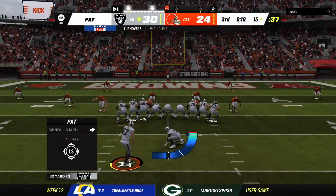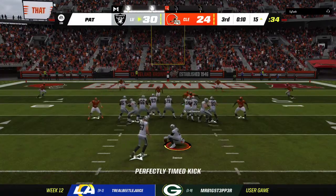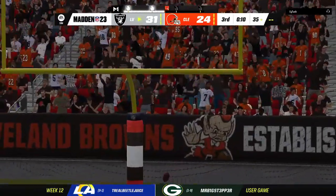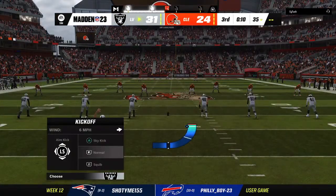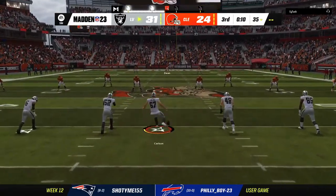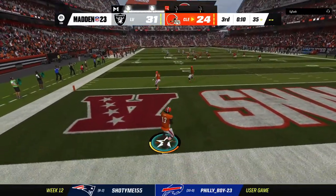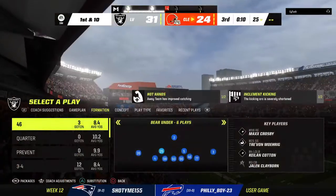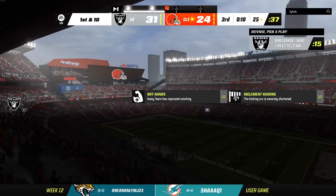Carlson on for the PAT. And they will take a 7-point lead now. So they'll get another shot on offense following that pick 6. And now the kick is away. And from back there, a wise move. He'll just sit on this one, and it'll come out to the 25.